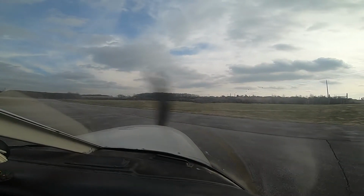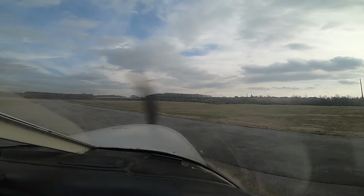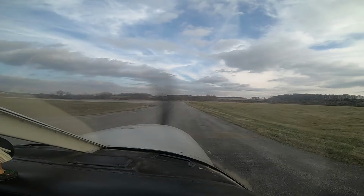Hey, York traffic, Archer 32 Hotel is 5 southeast, landing 35 York. Yep, Captain, this is 140 to the department, 1-3-5.